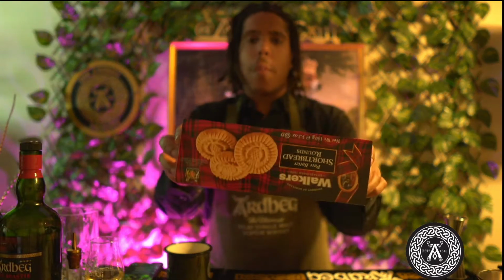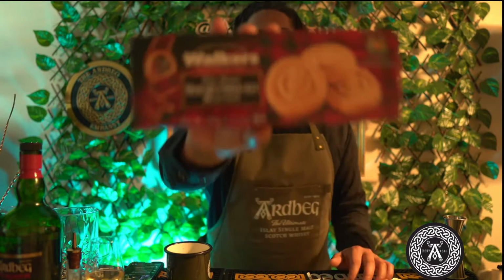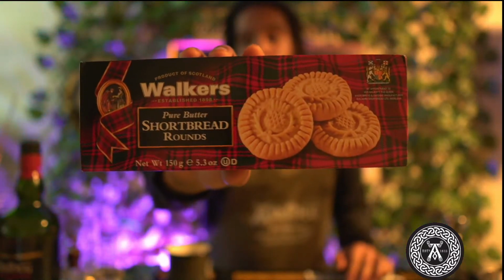The food pairing today is absolutely brilliant. Walker's shortbread rounds. I'm such a fat kid at heart that I just want to eat everything around, especially if it's got butter in it. So what we've been doing is talking a little bit about the theory of peated whiskeys and how they're utilized behind the bar, and then also a little bit of food pairing. That's the usual here at Whiskey Through Food. Make it fun, make it interesting, make it fast.